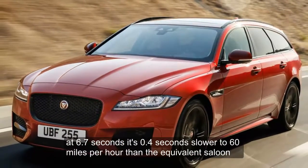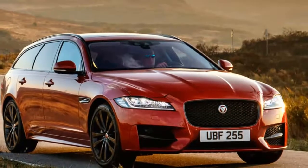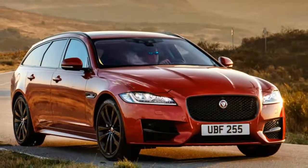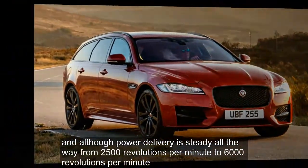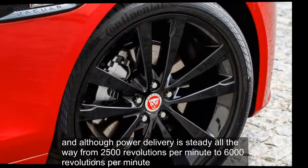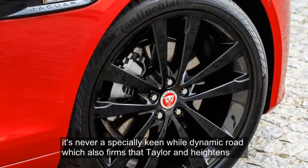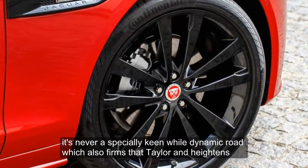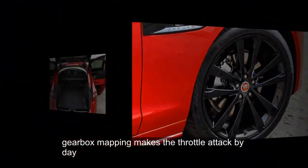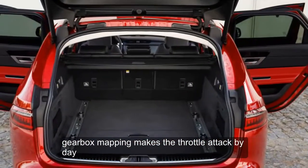At 6.7 seconds, it's 0.4 seconds slower to 60 mph than the equivalent Saloon, and although power delivery is steady all the way from 2,500 rpm to 6,000 rpm, it's never especially keen, while dynamic mode, which also firms the tiller and heightens gearbox mapping, makes the throttle a tad bitey.